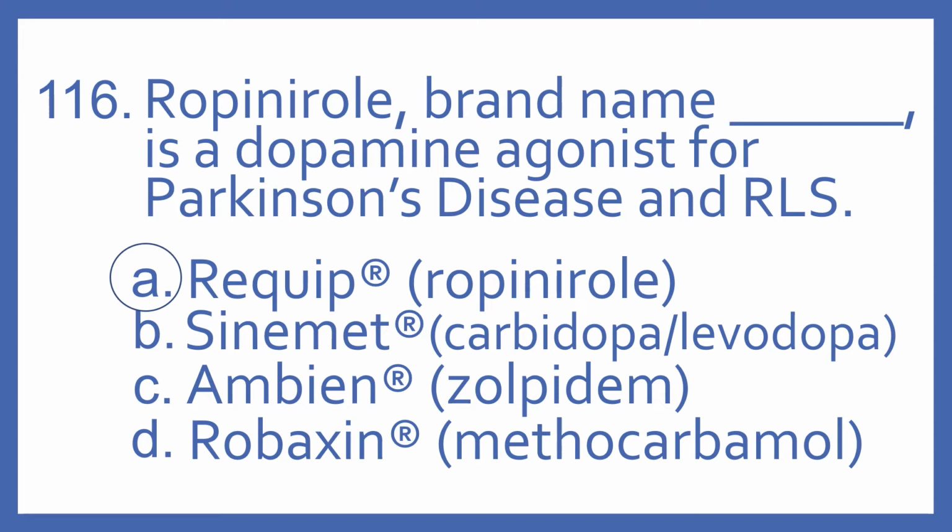Sinemet is a brand name for carbidopa and levodopa. It's also for Parkinson's disease. Ambien is the brand name for zolpidem. That's a medication for sleep. And Robaxin, generic name is methocarbamol. That's a muscle relaxant.